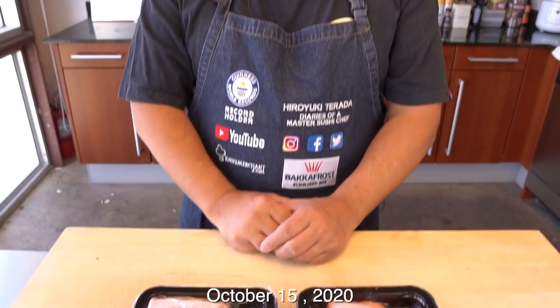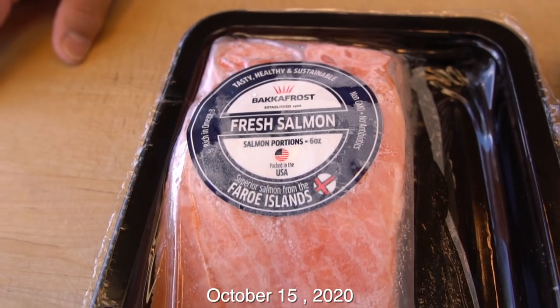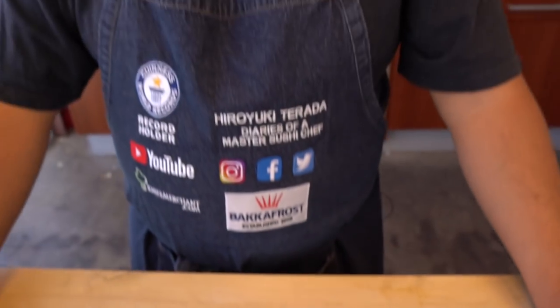Okay, Hiro-san. After all that salmon that we got, this is approximately 2 months later. We got this in just about middle of August. Right now, it's pretty much middle of October. And we're going to thaw this out here. You're going to do some sashimi with it, and also make some really nice dishes, right?